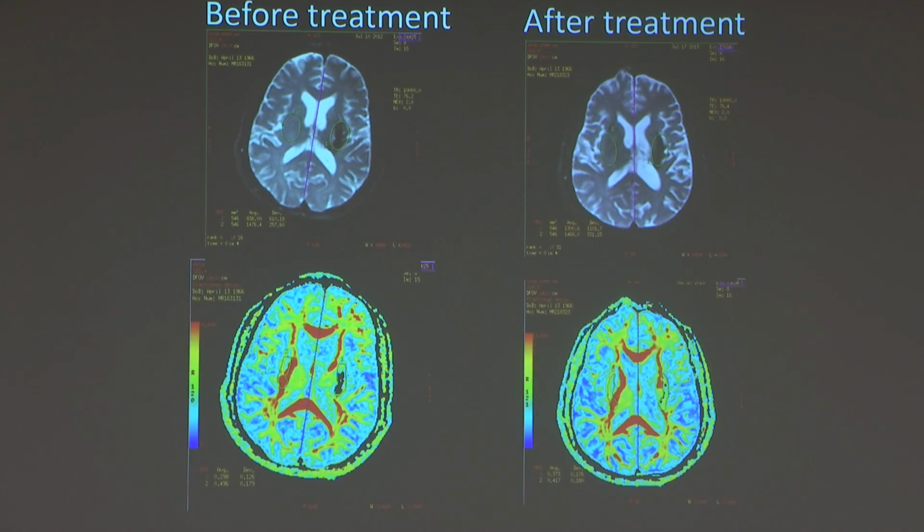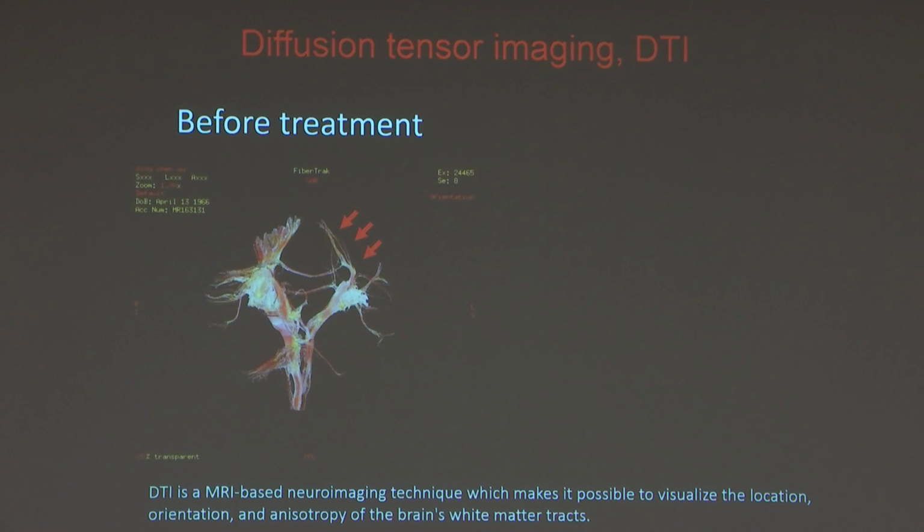MRI shows the cavity almost gone. It's smaller. Particularly the neurites, right? Because this patient had a cavity, the cavity is almost gone here. Everything is gone.